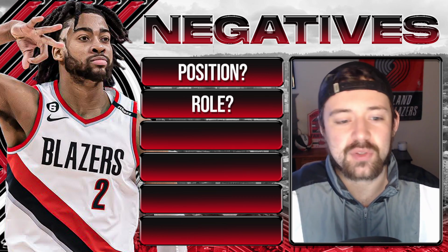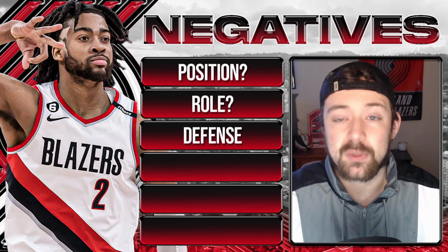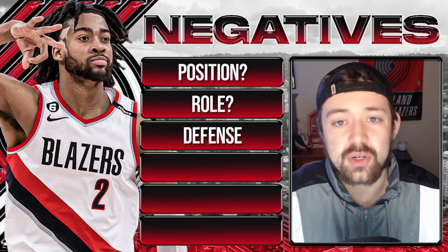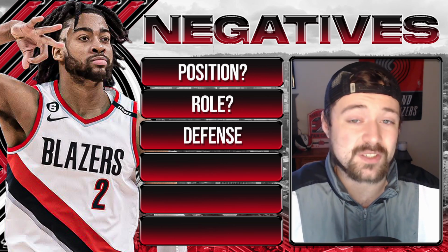The third negative for Watford this season is the biggest disappointment for me, and that is his defense. He showed flashes of being a smart defender last year. It was a knock on him coming into the draft, but I was thoroughly impressed, compared to expectations, with Watford's defense last season. This season, not so much. I thought he took a little bit of a step back.